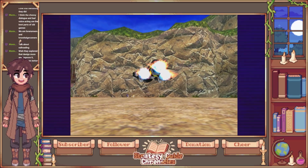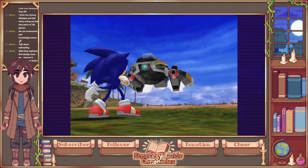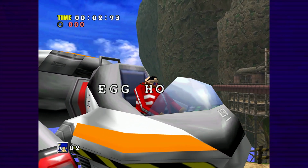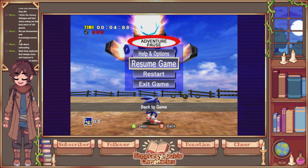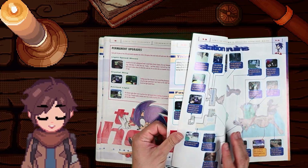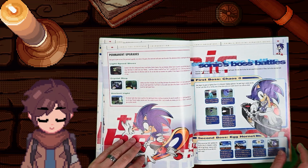All right, let's go. First encounter with Eggman. The Egg Hornet. All right, before we jump into the Egg Hornet, once again, let's go ahead and look at our strategy guide. And I think the Eggman boss battles are right here.